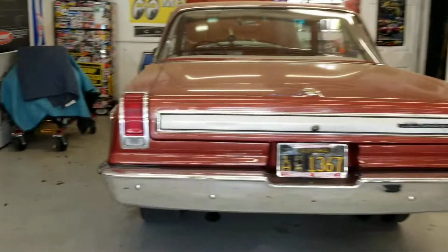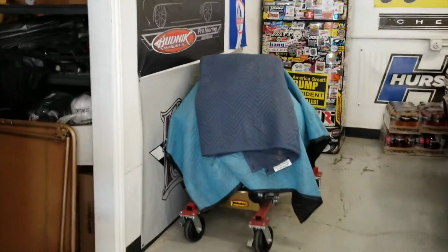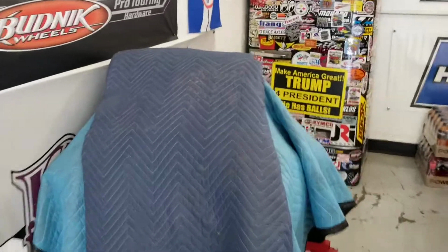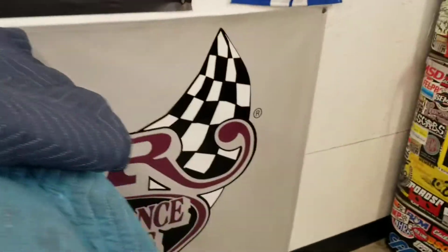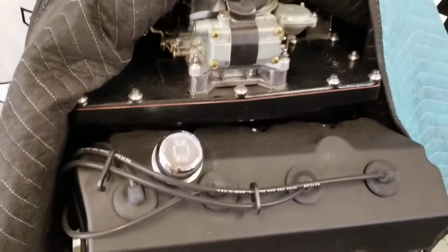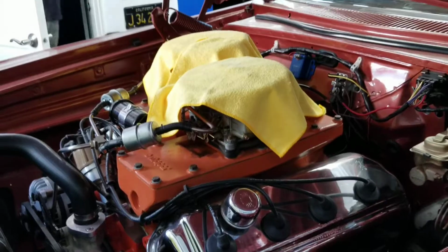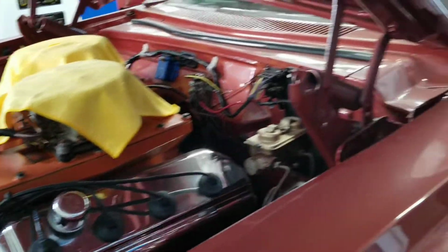So speaking of Hemis, let's look at the Hemi that's supposed to be going in it. I think it's under these covers. Let's unveil it. Yeah. Hang in there. Yep, that's a Hemi. Brand spanking new, reworked Hemi, just like Darren's Hemi. It's going to go into that new project car.